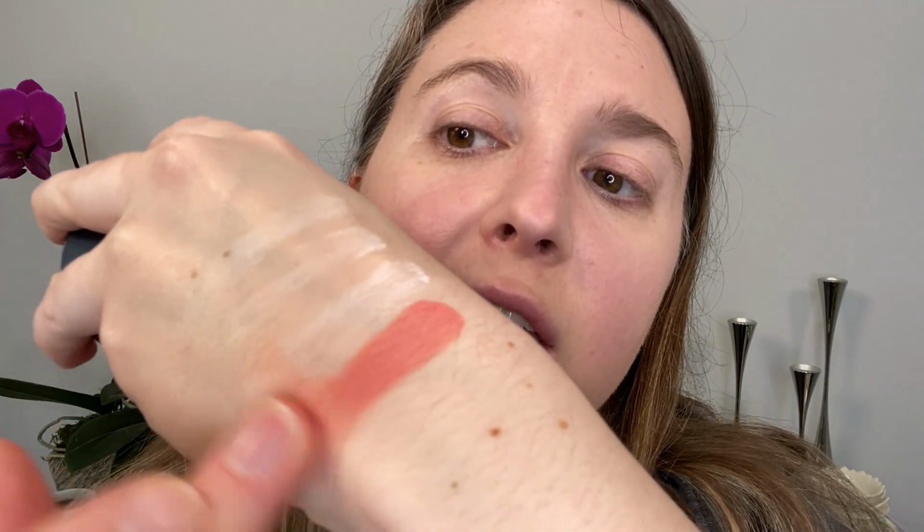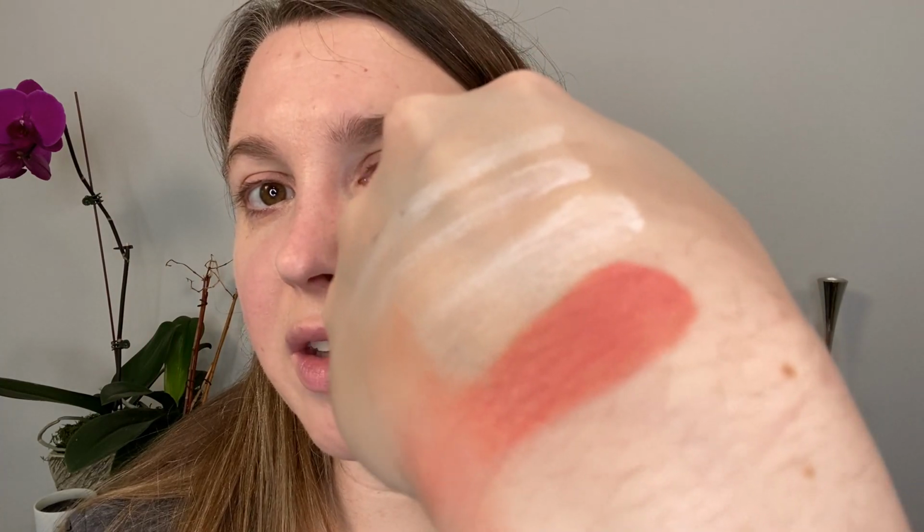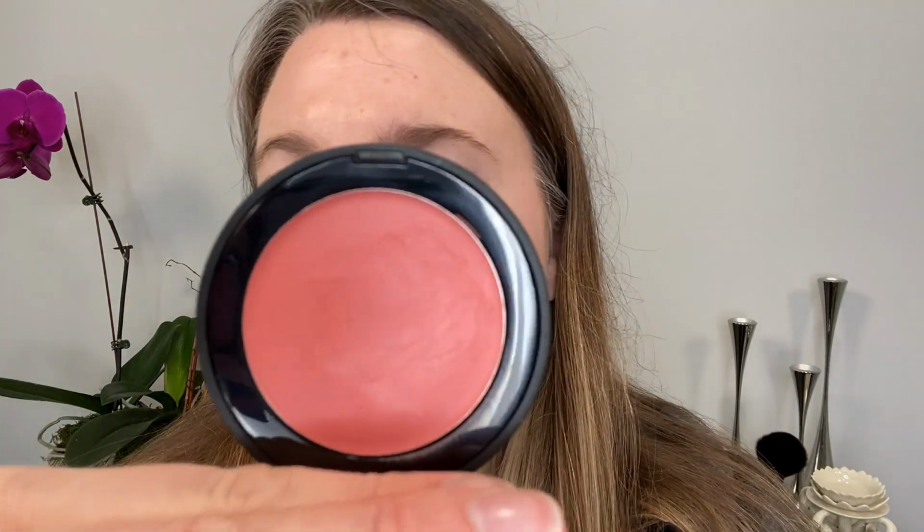And this is the shade Honey Thief. And I have been really loving this particular blush. So I think the formula is really nice. It's silky, it melts in well. It gives you a beautiful finish. I mean, it's really pretty.